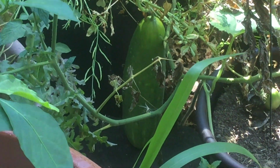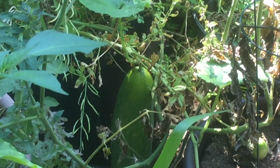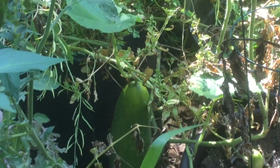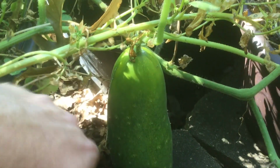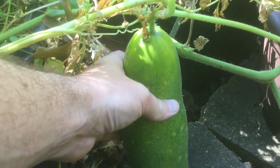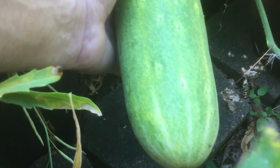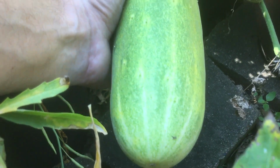That has got to be the biggest cucumber I've ever grown. Oh, it's so easy to miss them. I actually completely missed this and didn't even know it was here. You'll see it's very yellow. It's actually sitting on the ground. It's swollen, that blossom end has swelled.